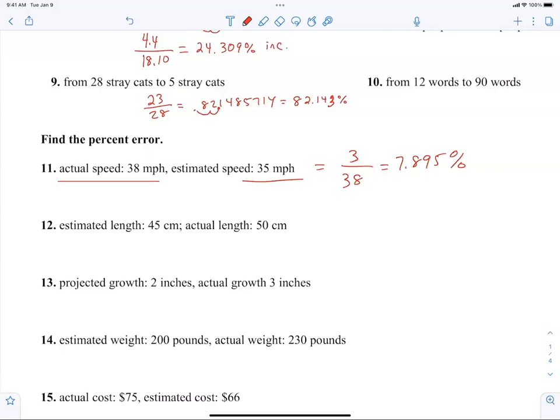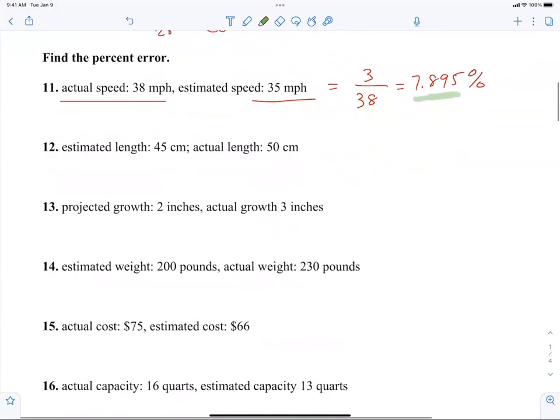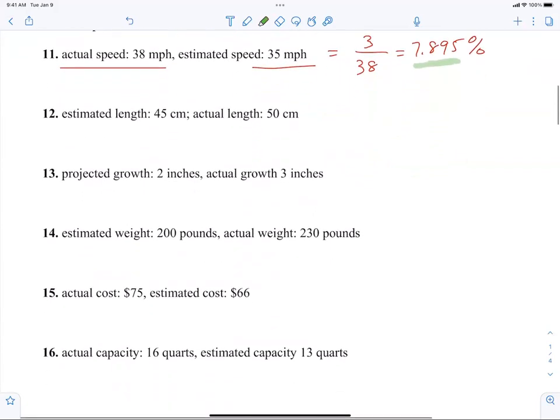Would it be an increase or decrease? Well, you went from 38 to... no, so this isn't an increase or a decrease. So you're saying when you do an experiment, you were 8% off. Does that make sense? Yeah. All right. It doesn't matter whether it's over or under. All right. Wilson, tell me about 12 or 13.